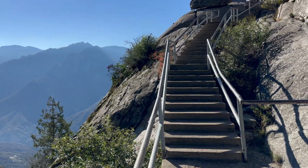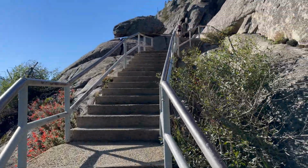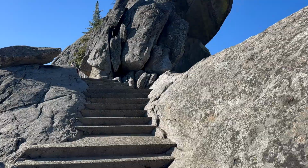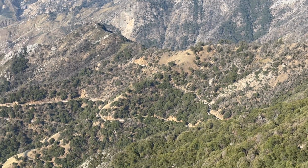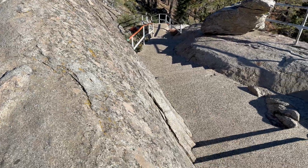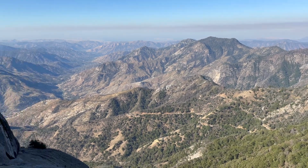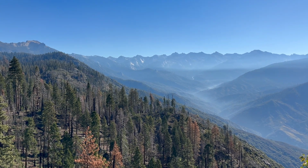This is the Morro Rock Trail, about 400 steps leading up to what's supposed to be an epic view. That's where I drove out. See the roads down there. And partway up the Morro Rock Trail. It's a very far cliff there. What a view. You can see an awesome view here of the Great Western Divide.